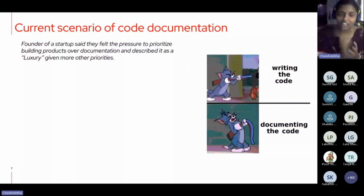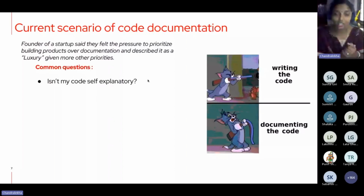Do we have code documentation? Is it very prevalent? Do we do it diligently? What are the common questions asked by developers? Is my code self-explanatory? When I talk to my developers, they say, just read through the code, you'll understand. For them, every person born in this world is a developer or coder who can understand code. That is one thing that is stopping them from writing documentation for their code.